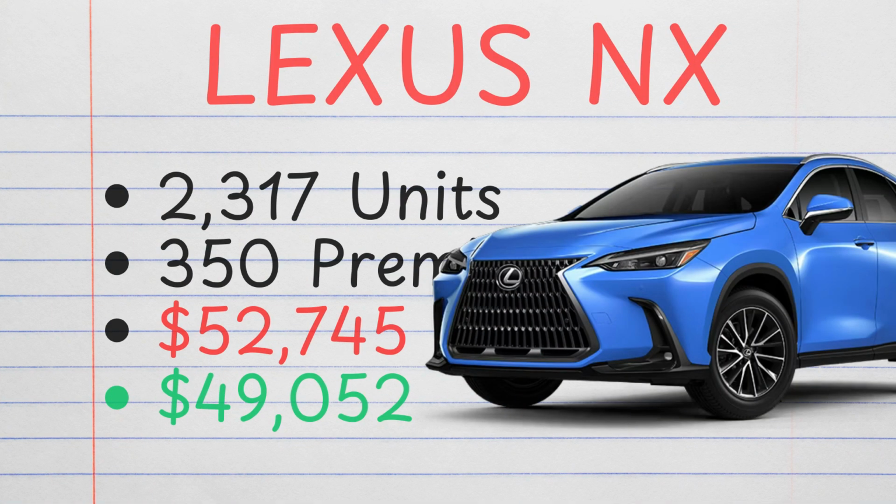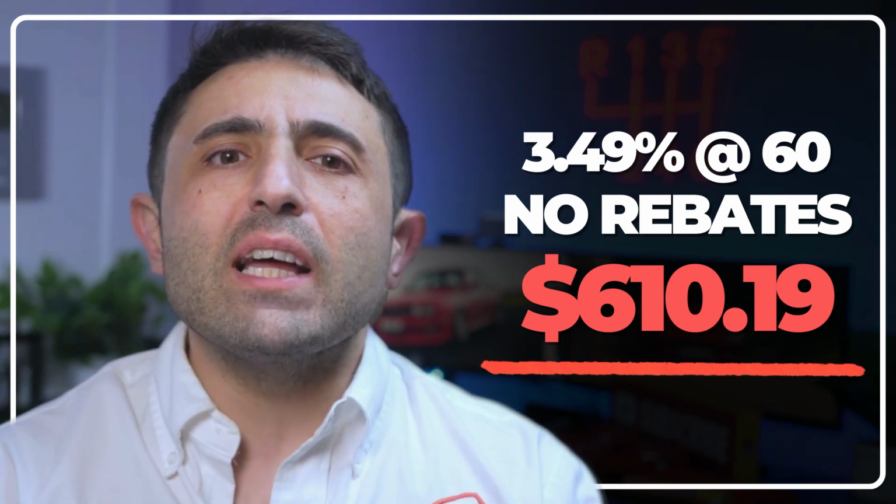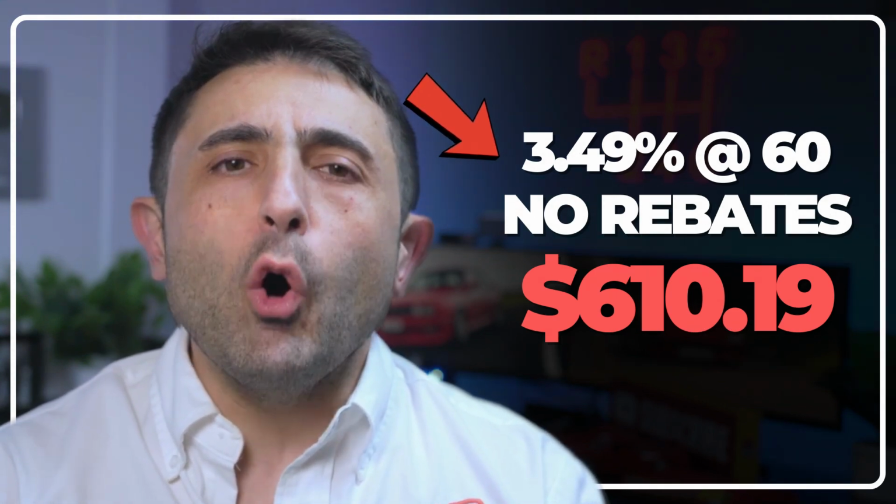Next is the Lexus NX. Lexus currently has 2,100 NXs in stock, with a large chunk being the 350 Premium all-wheel drive. The one I've got picked out has an MSRP of $52,745 and targeting 7% off would land us a lease payment of $610 a month. Right now, Lexus is running 3.49% at 60 months, with no rebates.